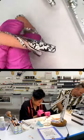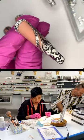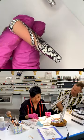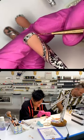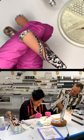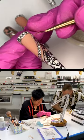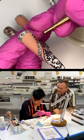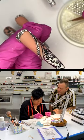Hello, Atlanta. Do you charge $1 per crystal? Not with round crystal, but with fancy shape, yes. Fancy shape crystal or raindrop or flame shape like that, I would charge $1 or $1.50, just depending on how much I buy it. Because if it's like 12 cents a piece, then I would charge $1 for each crystal. That's for fancy shape. Now for round shape like this, I don't charge $1. I charge per design.